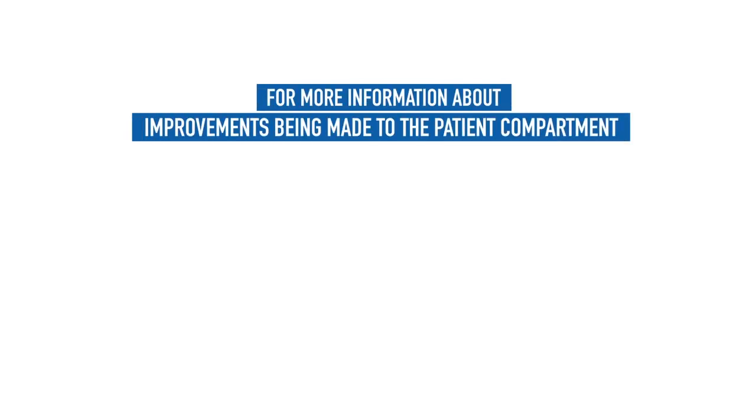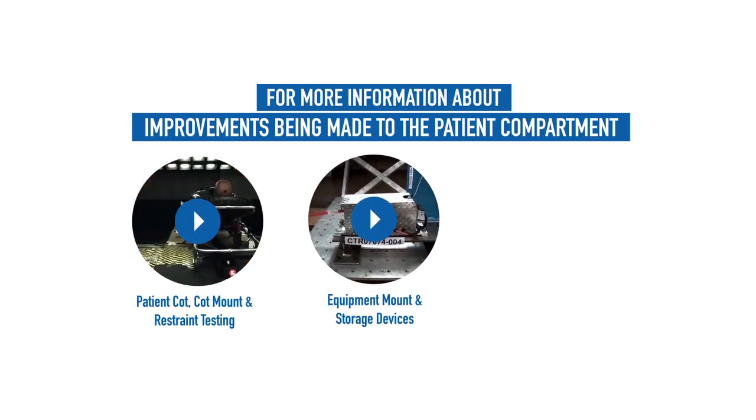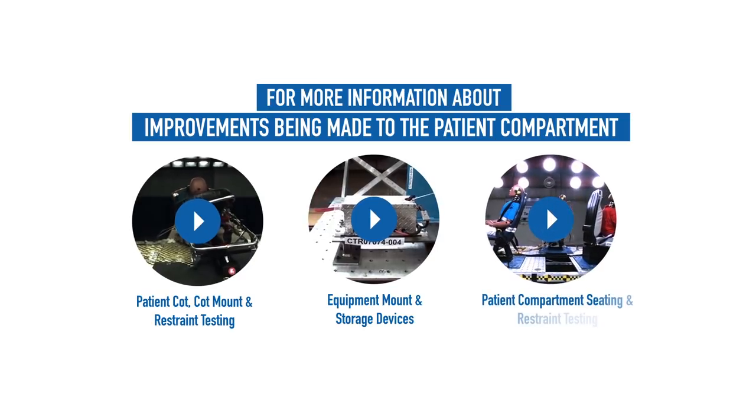For more information about improvements being made to the patient compartment, please watch the following companion video modules.